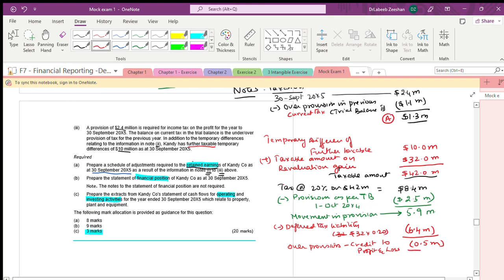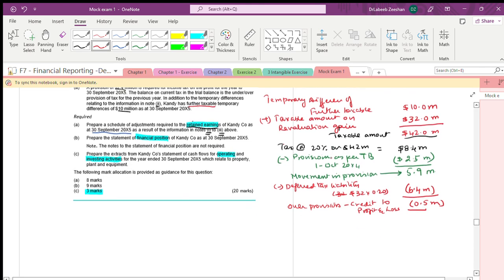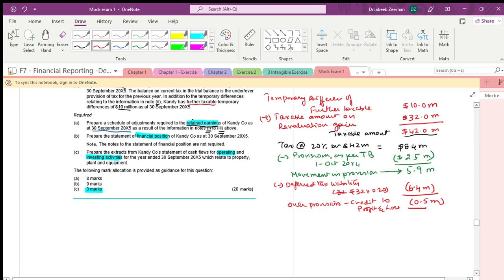Now, how much is there? 0.5. What is the current tax? How much do we have to pay? How much current tax? 1.3. Is it right? The current year tax is 1.3. How much excess provision have we provided? 0.5. Is it right? 0.5.